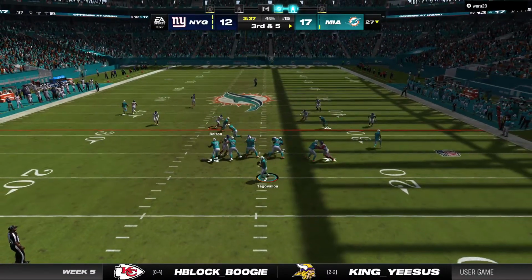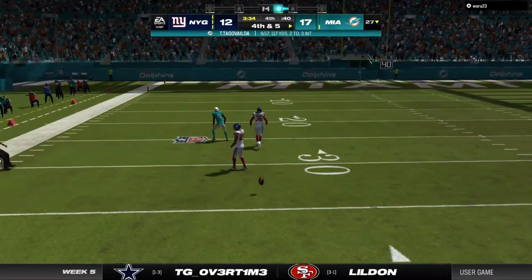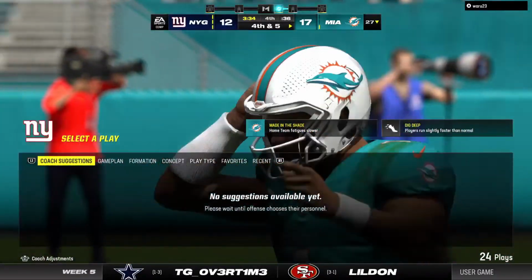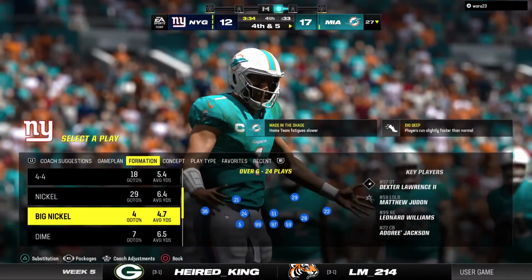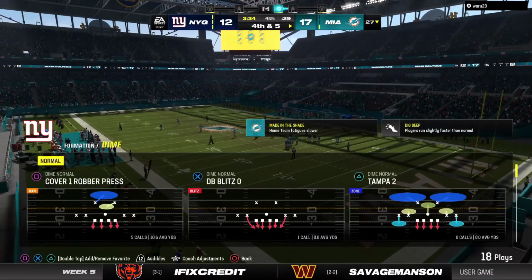Going to the air, Tagovailoa. And going deep for Hill. And it's knocked away and incomplete. Just because you've got the lead in the fourth, it doesn't mean you have to play it safe. I like the aggressive play call there to push it downfield. That time, it didn't work out.